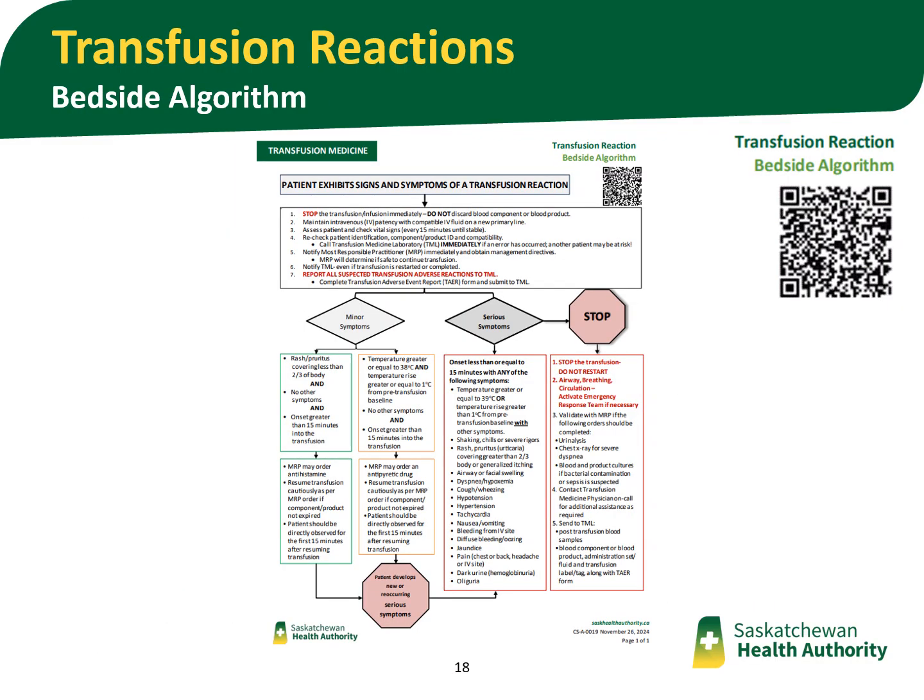The transfusion reaction bedside algorithm can be found on SHA's website under blood administration resources, clinical resources, and there are also lots of resources on the Sask Blood website under transfusion adverse events page.